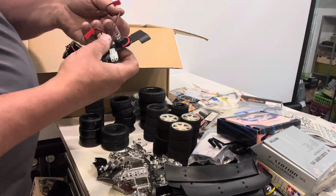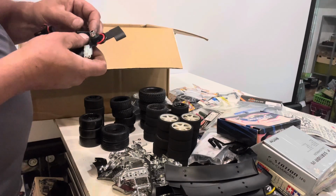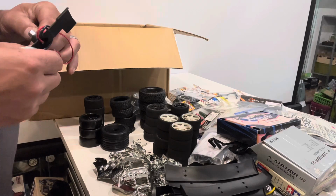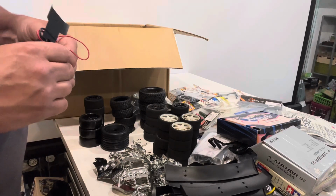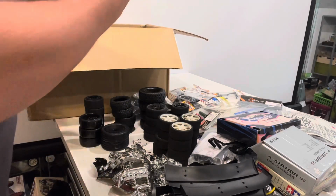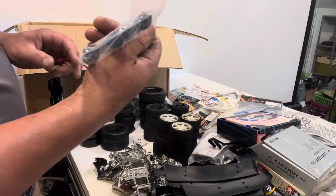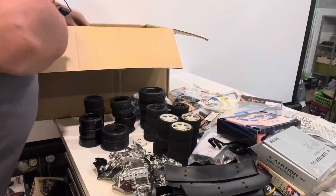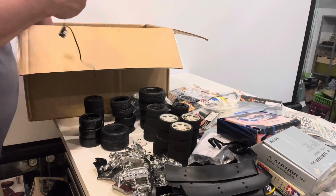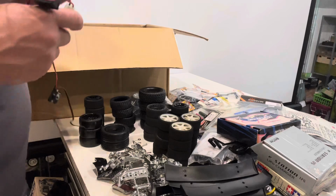On-off switch. Looks like it might be for like lights or something. Oh, you know what? It's for this. To power your receiver. I might need that for the Kyosho pickup. We've got some CVA short shocks. Look like touring car shocks. Couple more wires. We got a mechanical speed control. We've got T-Rex thrust bearing. Nitro Power 700.